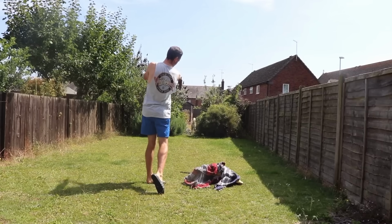A few years ago, there was a summer where I couldn't really get to the range and hit balls hardly at all. So all I did was just loads of this towel stuff in my back garden. And by the end of that summer, I reckon I was probably hitting it better than I ever have done in my life before or since.